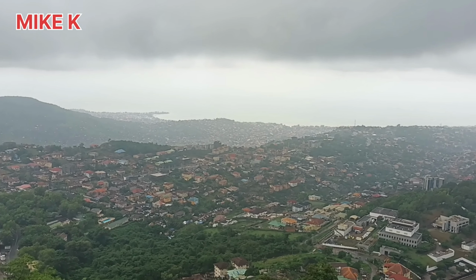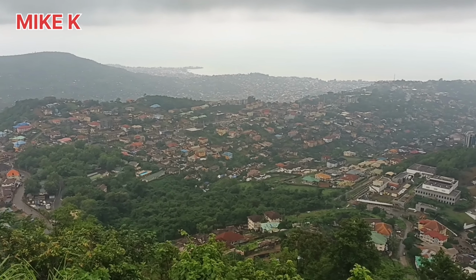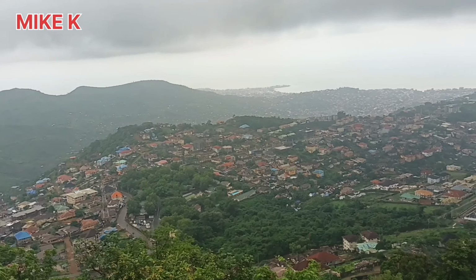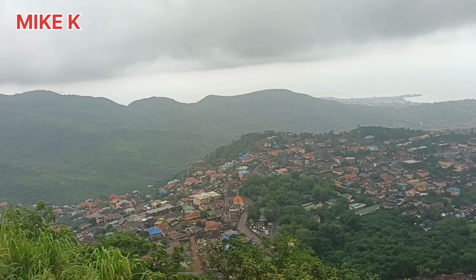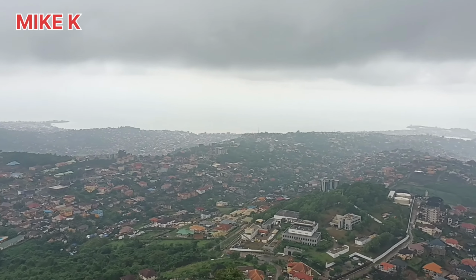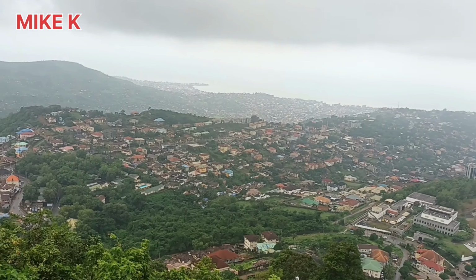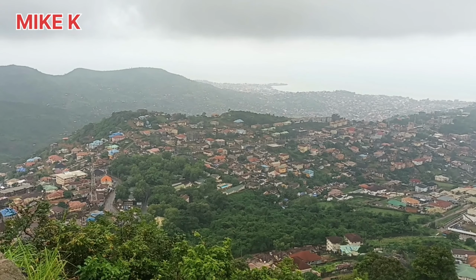Lester Peak, rising some 564 meters above the banks of the estuary. This lofty viewpoint is the best panoramic spot from which to survey the bustling capital, Freetown.